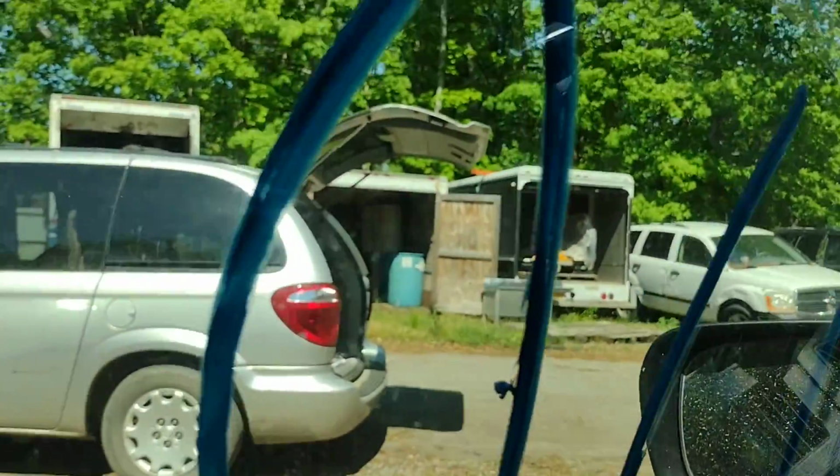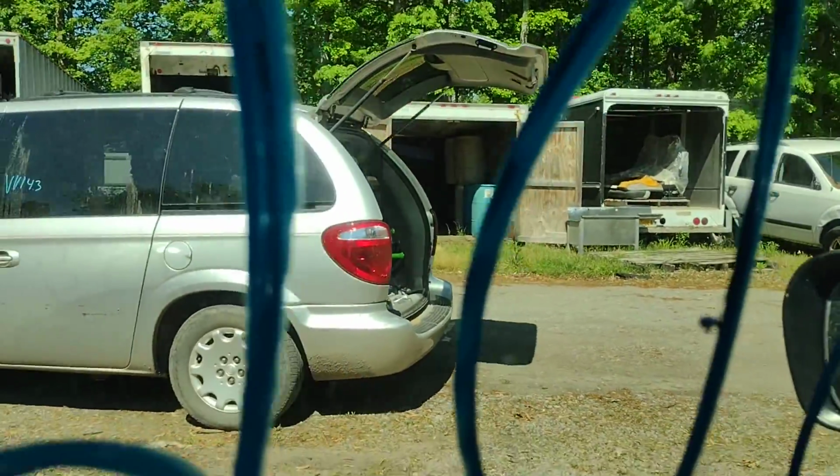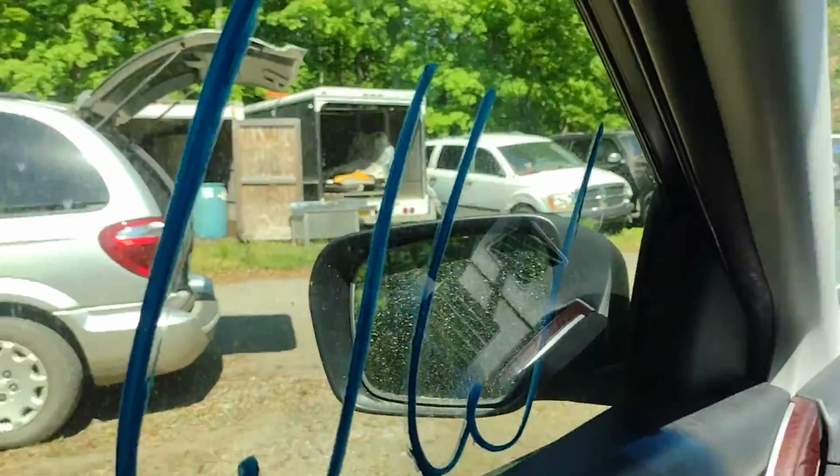Let's put her in gear. So we're going to start with drive. Drive works great. Of course, I do have a flat tire, so we ain't going far or fast. Reverse, awesome sauce. So we have drive and reverse.